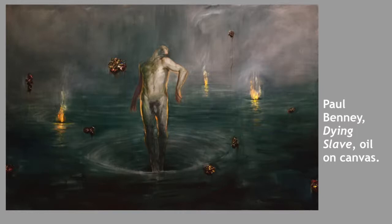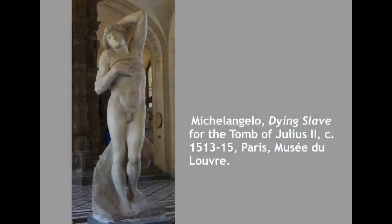So the Dying Slave title does come from the Michelangelo sculpture. With titles, it's always a bit difficult to get it absolutely right, but there was something about the words "dying slave" that appealed to me at the time, whether that's to do with my own sense of self-pity or whether it's to do with my admiration for Michelangelo.